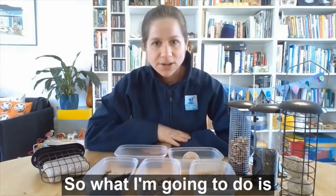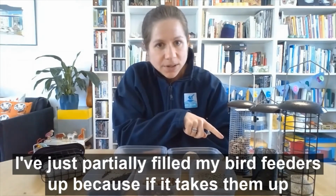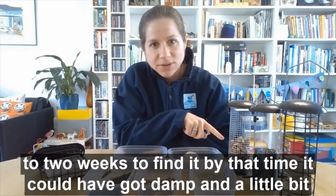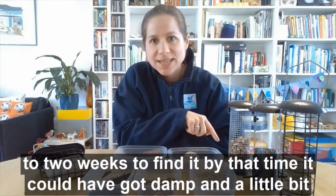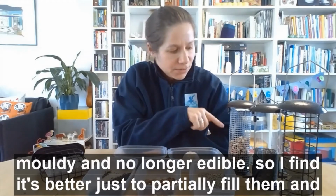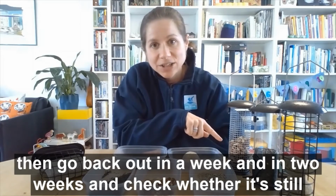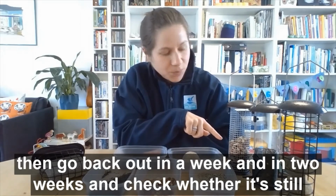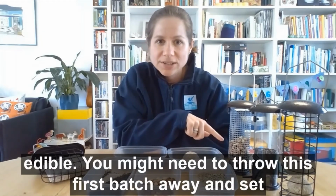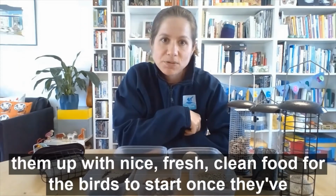So I've just partially filled my bird feeders up, because if it takes them up to 2 weeks to find it, by that time they could have got damp and a little bit mouldy and no longer edible. So I find it's better just to partially fill them and then go back out in a week and in 2 weeks and check whether it's still edible. You might need to throw this first batch away and set them up with nice fresh clean food for the birds to start once they've found the food.